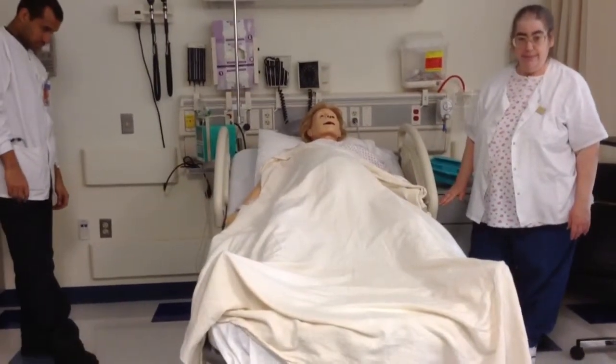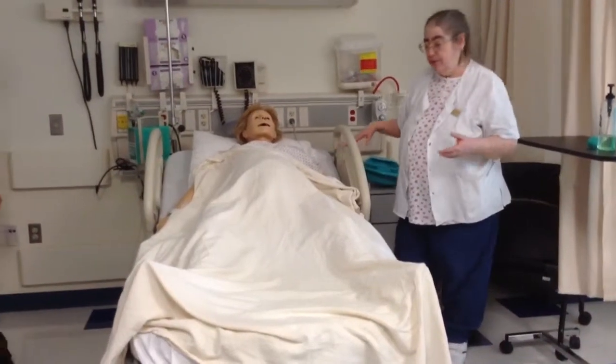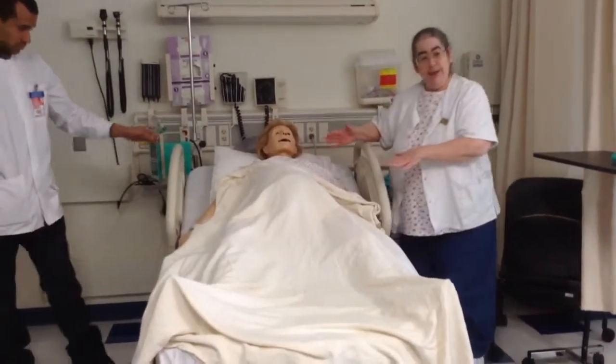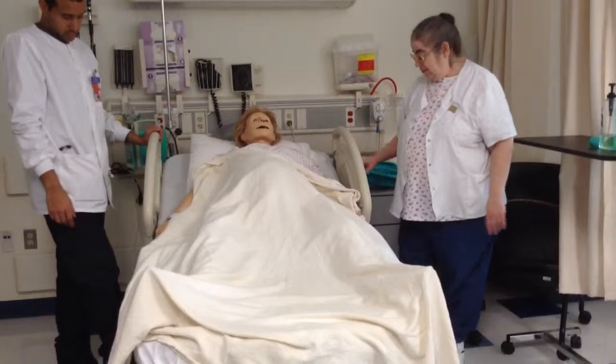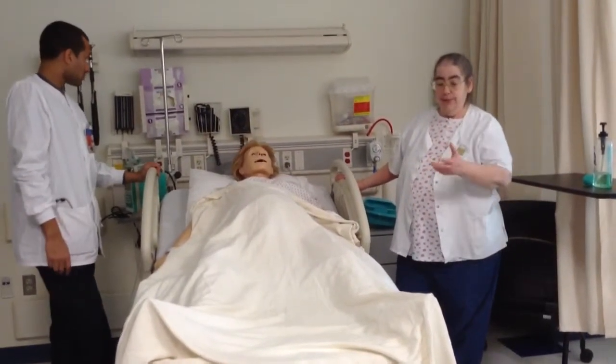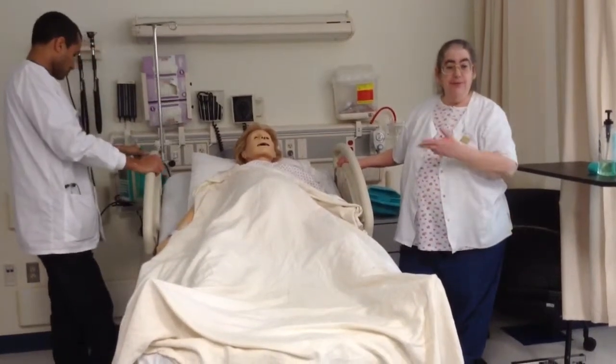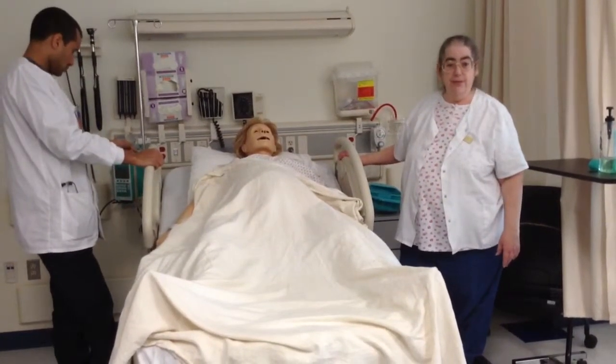Okay. But the upper side rail should be up, and the bed should be in the lowest position. Okay. When you are doing anything more than a moment, in other words, you come here to take blood pressure, you leave the bed in the lowest position. Okay. If you're doing anything like positioning, getting them prepped in position for the epidural, you're going to raise it to a comfortable height either for yourself or for the anesthesiologist to do the epidural.